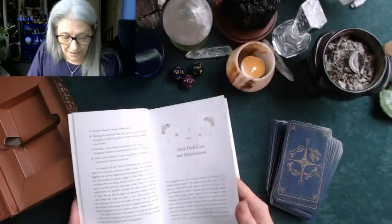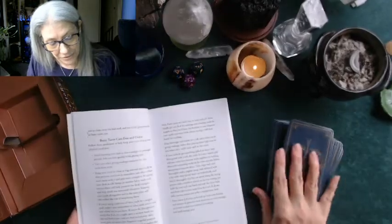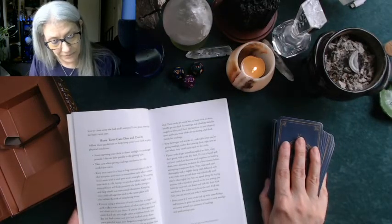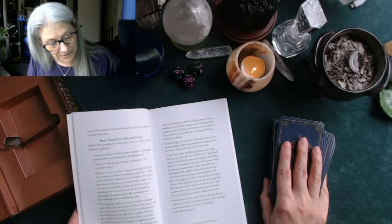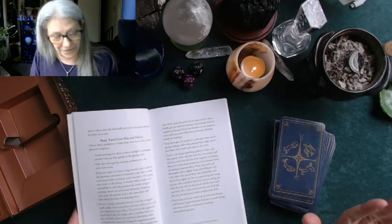Okay, tarot deck care and maintenance. Avoid exposing your deck to direct sunlight for prolonged periods so you don't fade the ink. Take care when giving readings outdoors so they don't blow away. Keep it in a bag or a box. If you're using a selection of cards for a magic spell, make a note somewhere of the cards you've used and where you've put them.